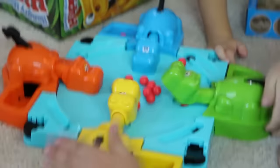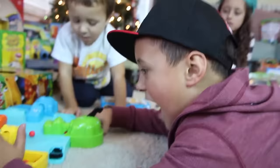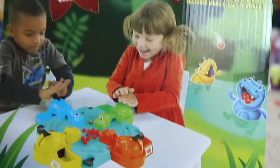Chase got Hungry Hungry Hippos. Which, if you ask me, those dudes don't look too hungry, if you know what I mean. Oh, yeah, look at that hungry action. Oh, I get it. I called your bluff and you failed. Hungry Hippos is a cool game, a bunch of hippos, four people can play, and you have to see who can gobble up the most marbles.